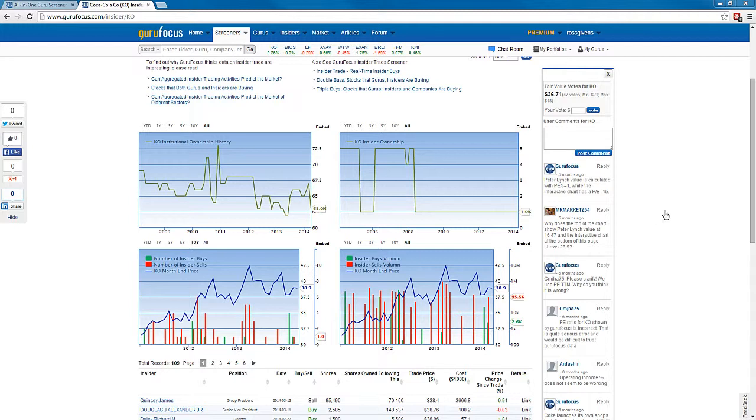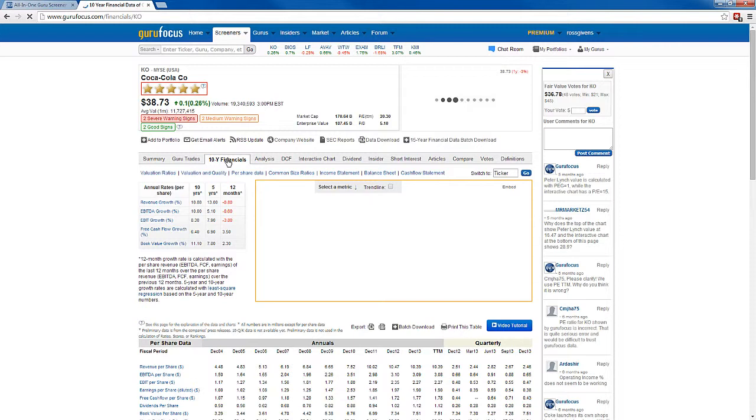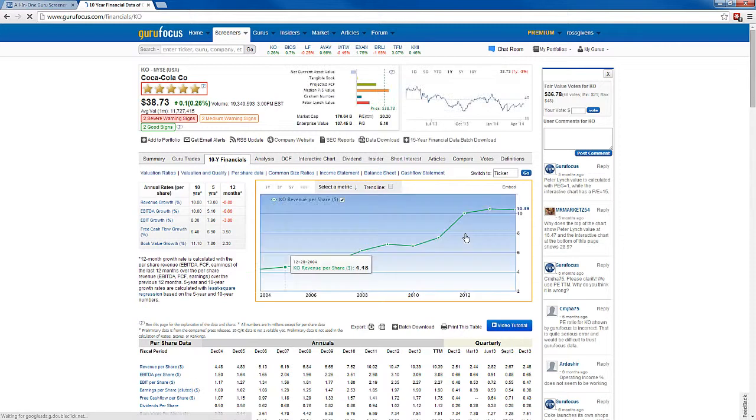Vishal, where do you see buybacks? So Vishal, to see the actual buybacks, you'll see it in the 10-year financials. And here's how you can see that.